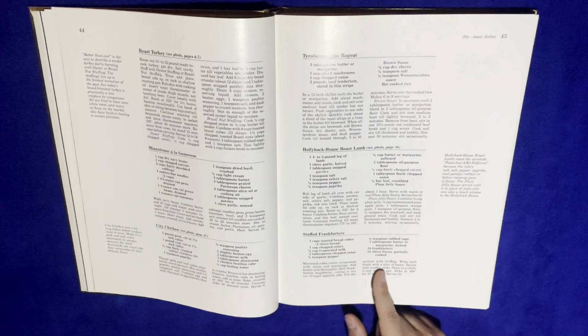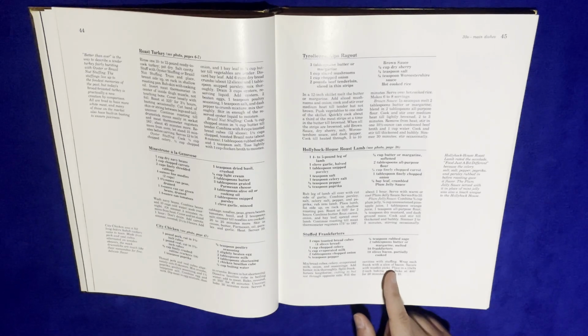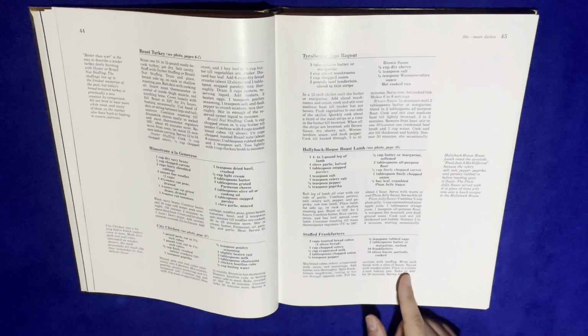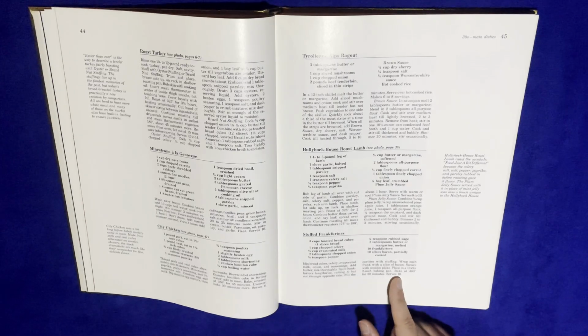Fill the cavities with stuffing. Wrap each frank with a slice of bacon. Secure with wooden picks. Place in a 13 by 9 by 2 inch baking pan. Bake at 400 degrees for 20 minutes. Serves 10.